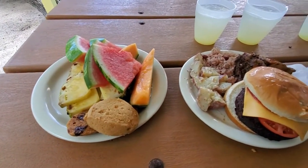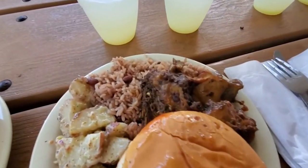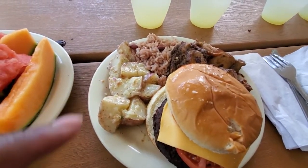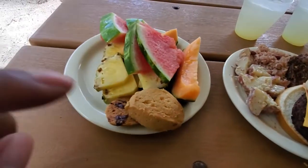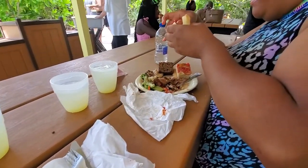Y'all, so we got our food and we about to grub. Let me let y'all check out what we got. Hold on, let y'all see what we got. All right, y'all, so Carnival gave us some burgers and some jerk chicken with some rice and peas. I got a little potato salad, German potato salad. And then of course over here is some fruit and cookies, and Tasha got something she already smashed.